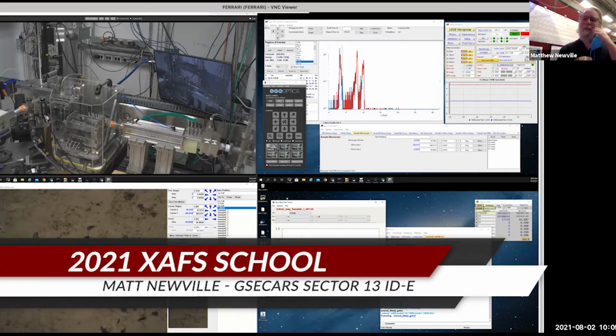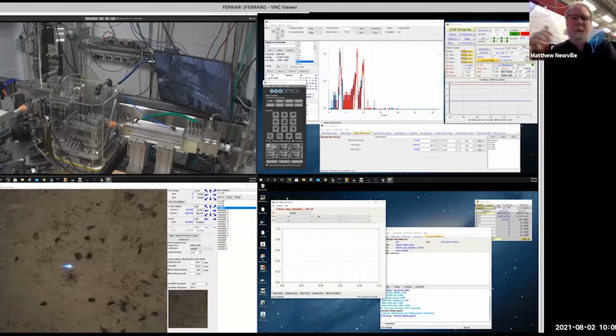I'm Matt Newville, Beamline Scientist at Sector 13 at the APS, and we're going to go over collecting XAFS data on our beamline. I'll give a description about the beamline in just a second.